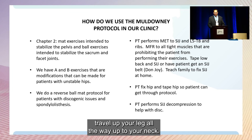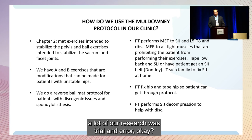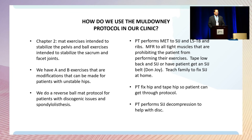And the reason why is, once we fix the SI joint, it really helps me below the leg and up to the neck to make some determinations of what other biomechanical problems there are. And are those biomechanical problems in the neck just a compensation for the SI? Again, back in the day where there was really nothing to help me figure it out, a lot of our research was trial and error. Okay, so we kind of know what to do, and we kind of know what not to do. I apologize to all those patients when we didn't know what to do, but we're pretty good at it right now.